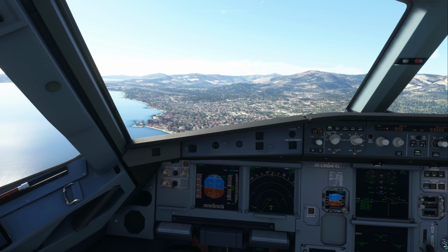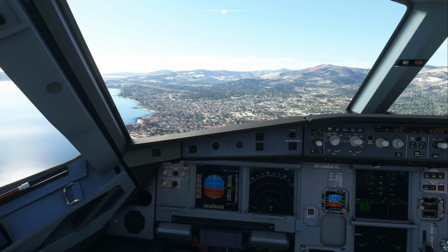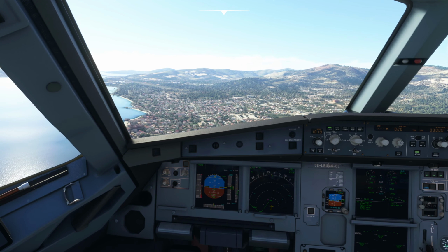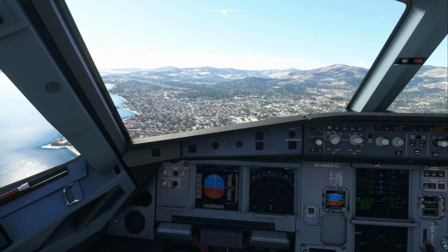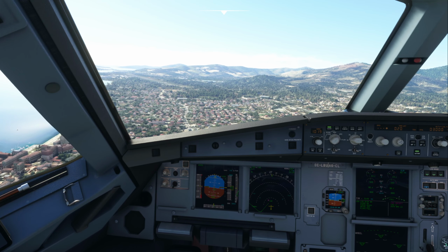Can't even see the PAPI lights. We don't need them. There we go, there's PAPI lights. We've got four whites. Let's drop a bit of descent in.